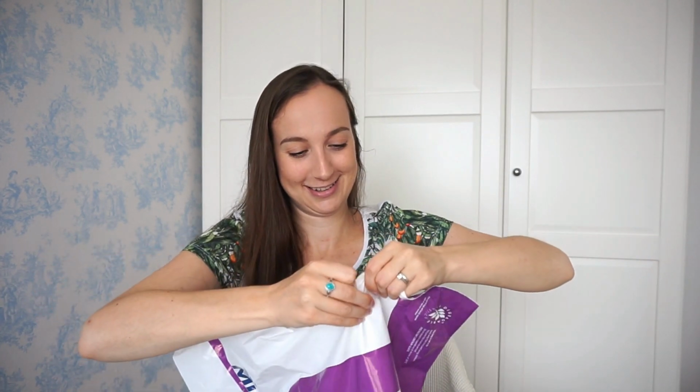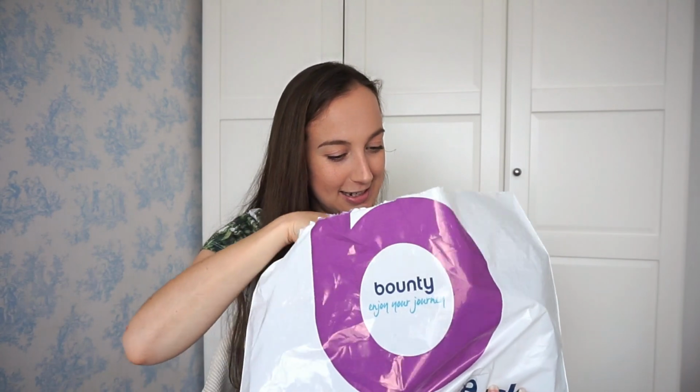Now this is, again it's purple, mum to be. There is a pack before that one which I believe your midwife is meant to give you if they have it. I never got mine. So anyway, this is the next Bounty one, a mum to be pack. This has got a nice tear strip, she says. It's perforated, but it's still hard work. So there you go. Let's dig in.